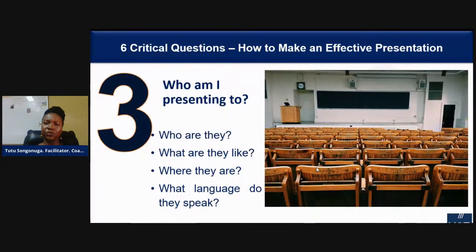Know who it is you are talking to, because you can't talk to everyone. You have to go narrow and you have to go deep. Who am I talking to? They say if you're talking to everyone, you're talking to no one. We don't want to be talking to no one. We want to be very clear, very specific, very niche in who we're speaking to.